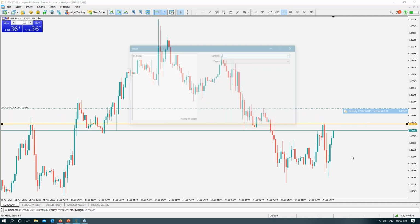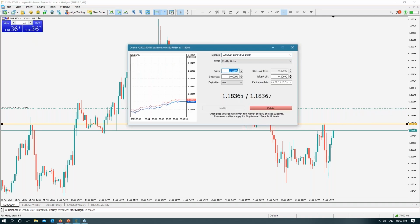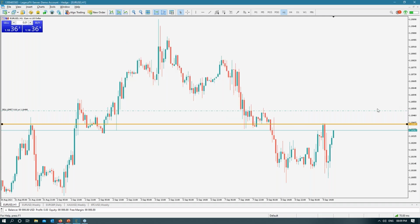Why is it not moving? Oh, that's under the market. Okay, 118.490. We should see it move. Right, so if I click modify, boom, now it moves. There we go.